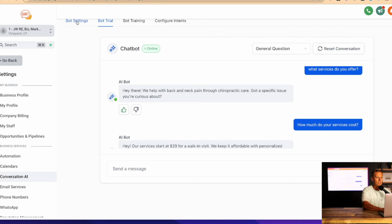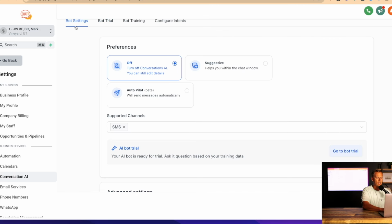And then last thing, we can come over here to the bot settings. You can see it's off right now because we're just going through and setting this up. And we can go through and actually turn this on autopilot.